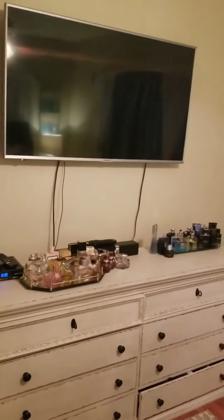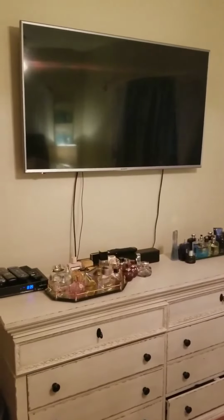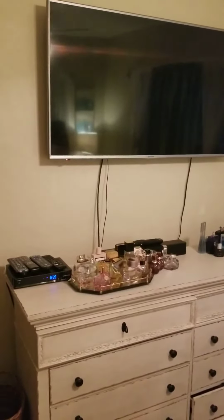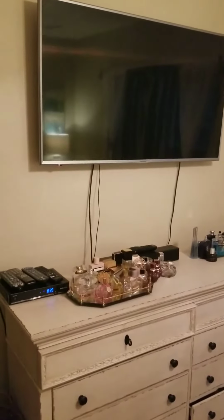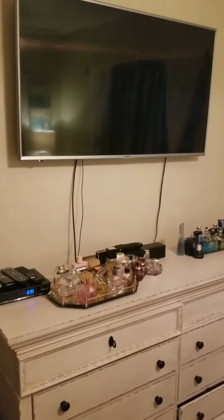Yep. Remember, this is just my journey on getting organized, getting the house together. I have an old home. I had a new home before, but I have an old home now, 1929, and I'm trying to learn to live in a tiny space.